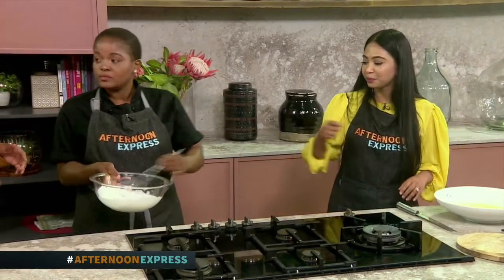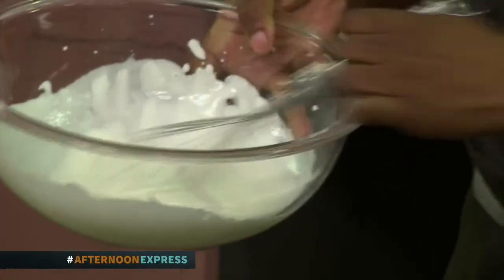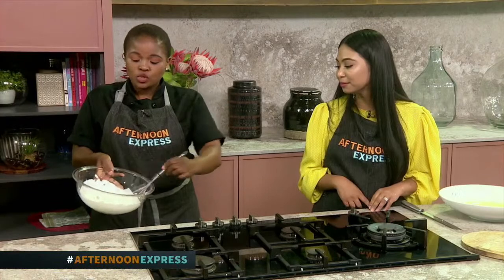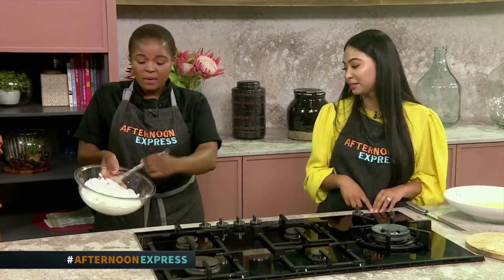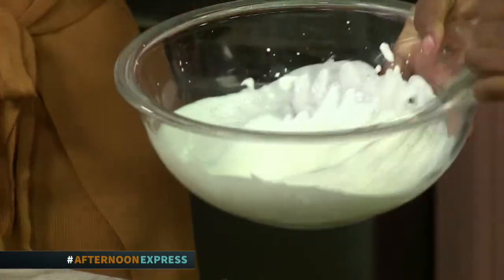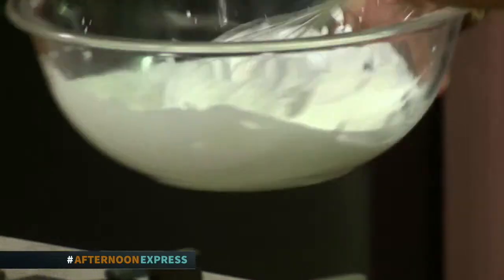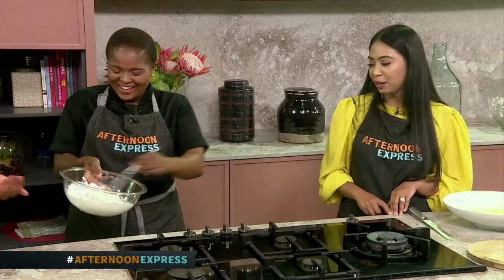So essentially, show me the nice technique. It's all about the wrist. The trick we learned in chef school is that you basically want a figure eight. So I'm whipping in a figure eight motion here. What people also need to take into consideration whenever whipping is that it's not about force. Also, if you take it too far, you're going to end up with butter.